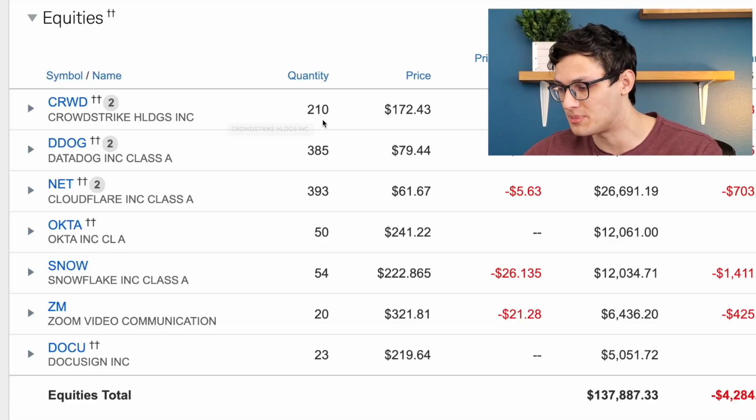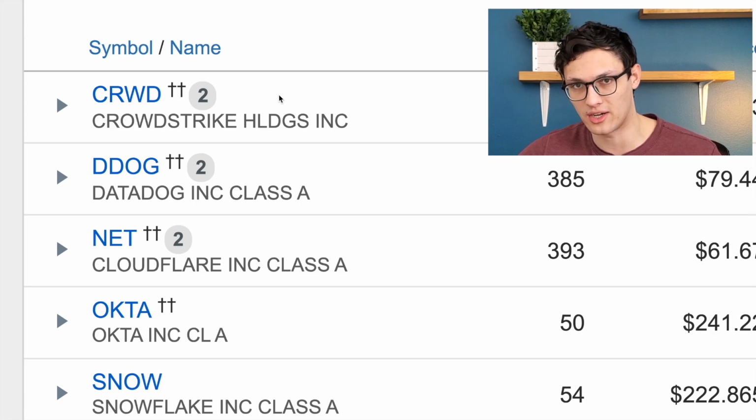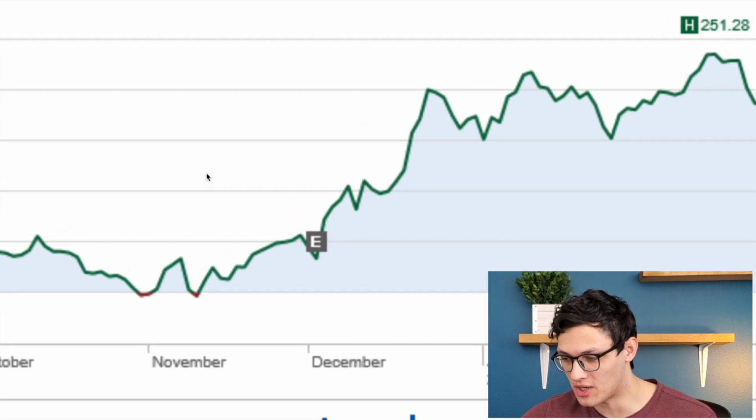Crowdstrike was my largest position going into February, and it's still my largest position today at a market value of $42,282 right now. And that's split between both Vanguard and Charles Schwab. This stock is one of the big reasons that my portfolio is down so much this month, because if we look at this stock chart, you can see that the stock absolutely took off back in November.